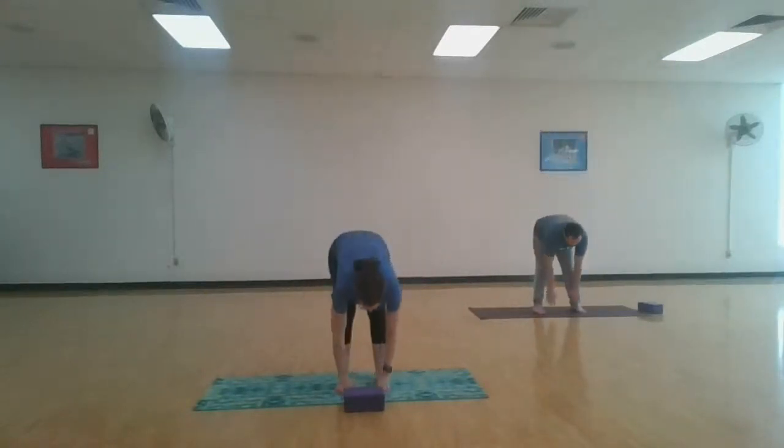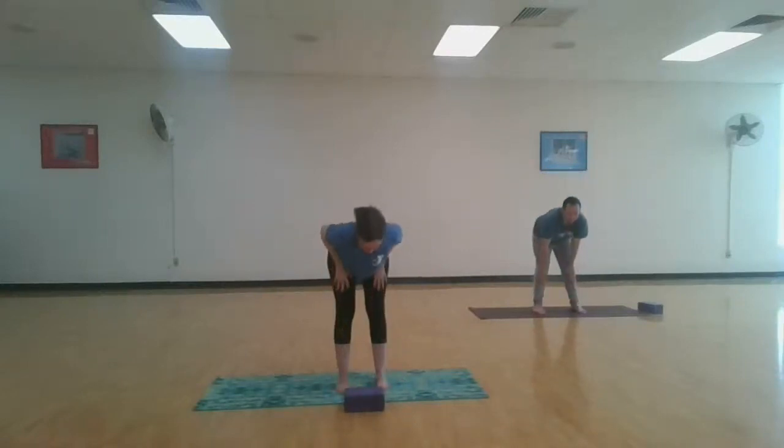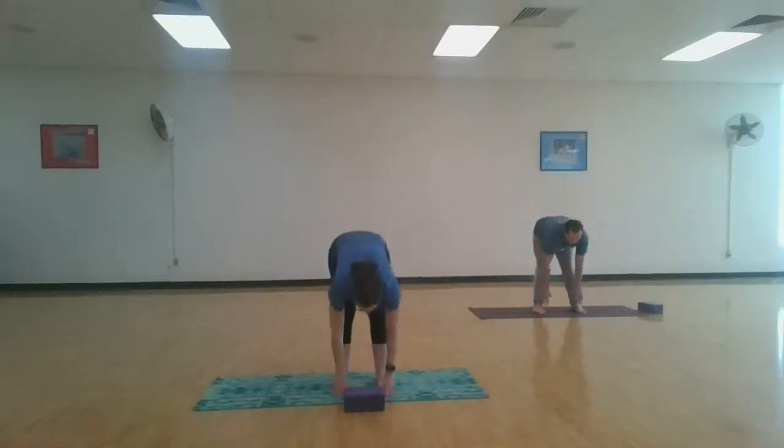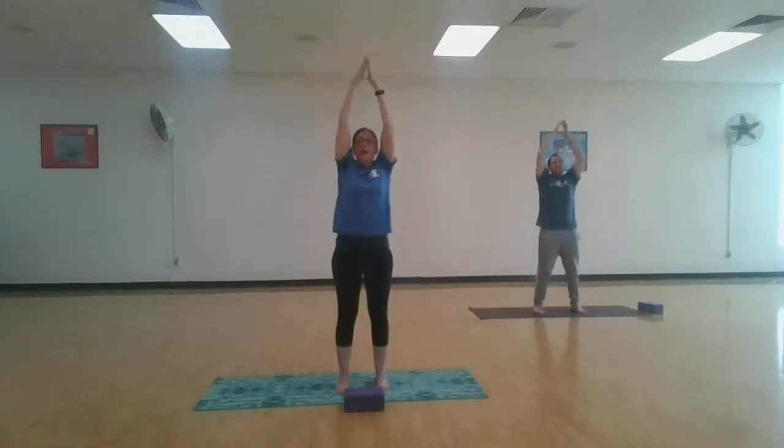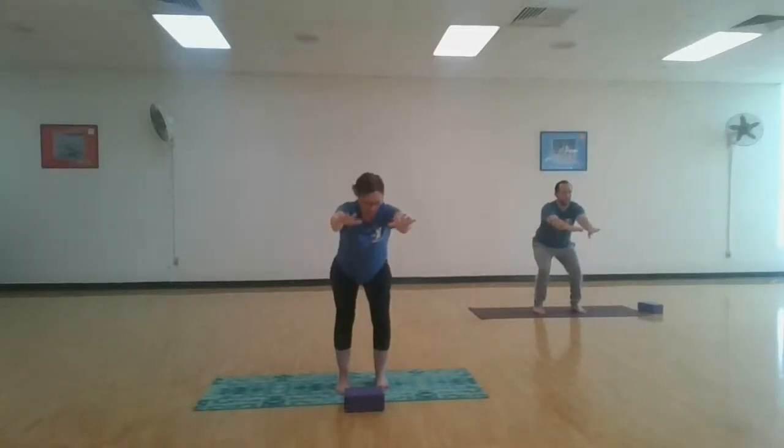On our next inhale, we're going to swoop the arms down. Inhale all the way up. Exhale to forward fold. Inhale to half lift. Exhale to forward fold. Bend your knees, look at me. Inhale up. Arms circle back and around to chair. Good. Now we're going to add a balance component to this.